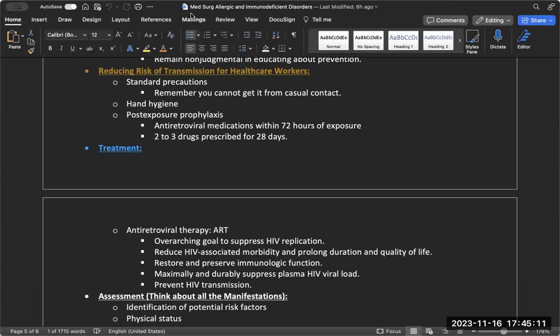So no, we don't have to worry too much about that. Always hand hygiene, because that's going to help if there's any sort of blood products that got on our hands or vaginal or seminal secretions. We want to wash that off.